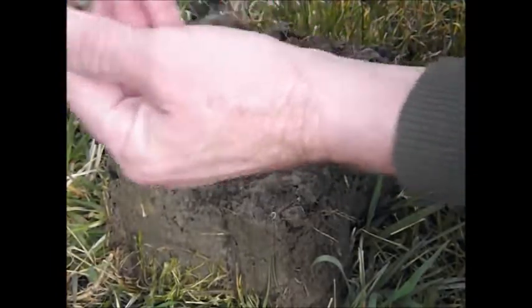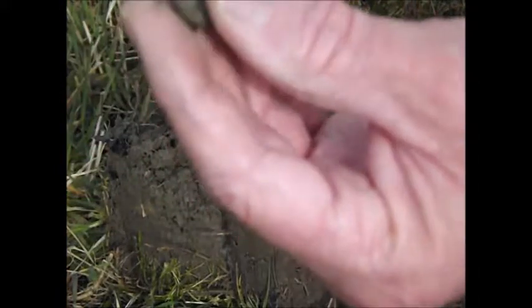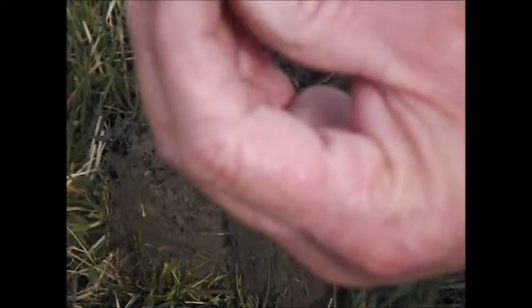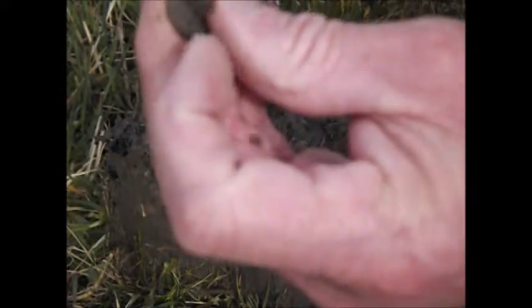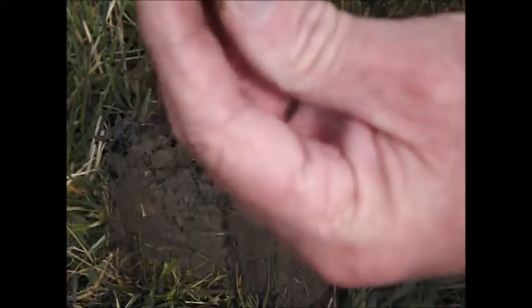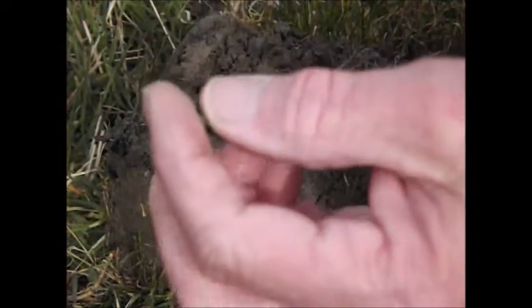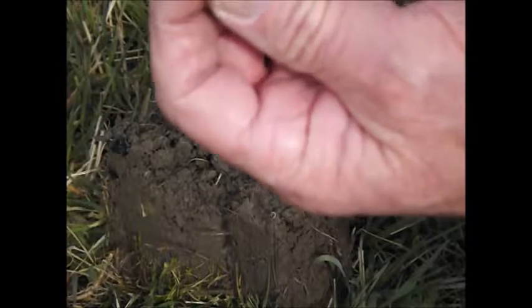I'll give it a gentle wipe. You see that? It's got a little, I don't know, might be some kind of little stud or something. It's got a lot of green patina on it and it's actually quite heavy. But I don't know what it is.